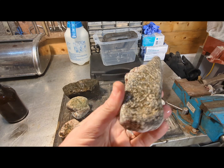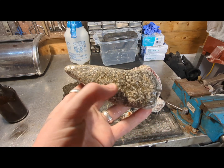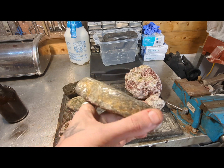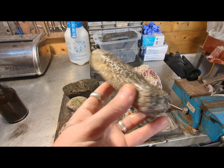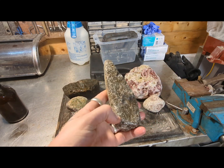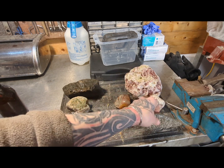This is actually carboniferous fossil rock. It's full of crinoids, look like wee donuts in cross section. He wants that cut, so I'll probably just cut a flat bit there and then slice it down the middle so we can stand the 2 halves up.